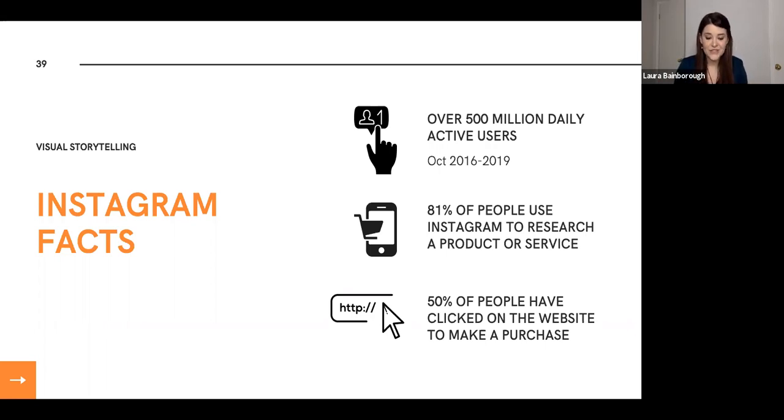But if you are not on Instagram, I really, really urge you to get on there and use it often, because it is an incredible tool, and it definitely will help you build your business, and it can sell a lot of products for you too.